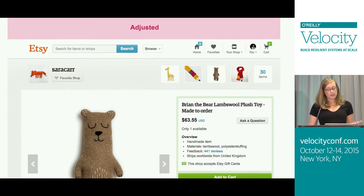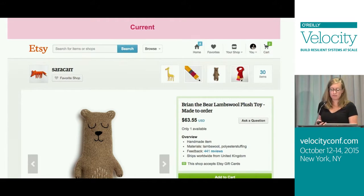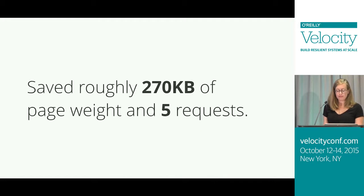And then to verify that fewer fonts are actually better for our users, they ran an experiment with just Guardian Medium as the headline copy. Then they worked one-on-one with an Android engineer and an iOS engineer to remove the extra weights from the apps too, and have been teaming up with the rest of the design team to implement the new font patterns across the site. This saved roughly 270 kilobytes of page weight in 5 requests on average.